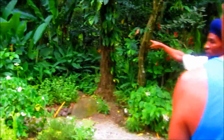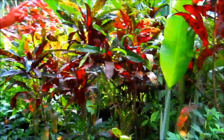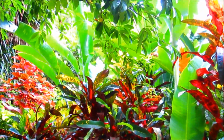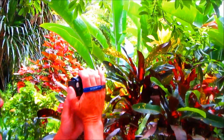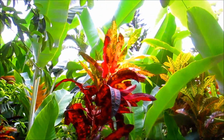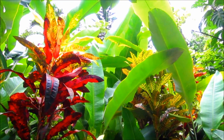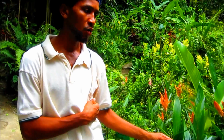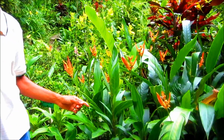Heliconia imbricata, you saw the red ones, the lobster claws. Heliconia imbricata, the yellow ones. Lobster claws. You see that, right? You saw the red ones earlier? It also comes in yellow. Lobster claw. When it's just starting out though, you could call it the crab's eye, Heliconia.